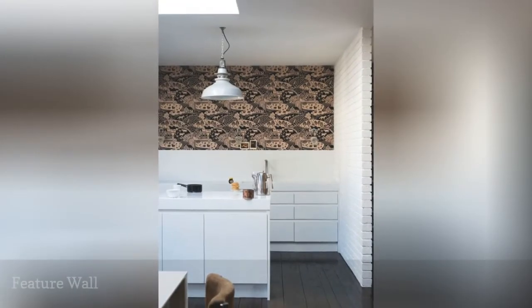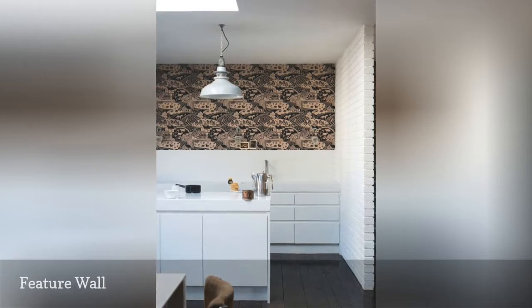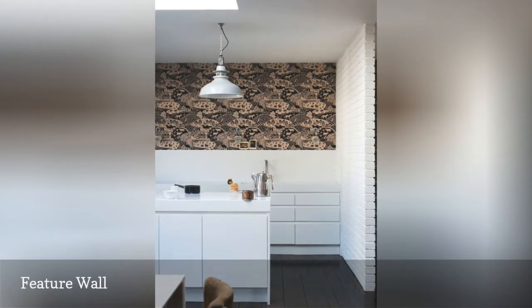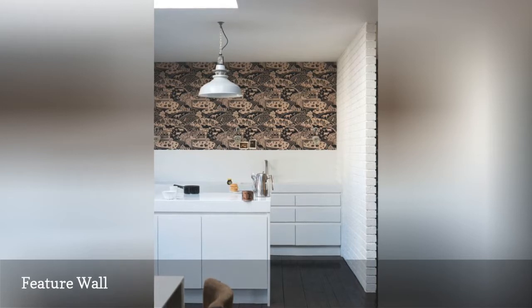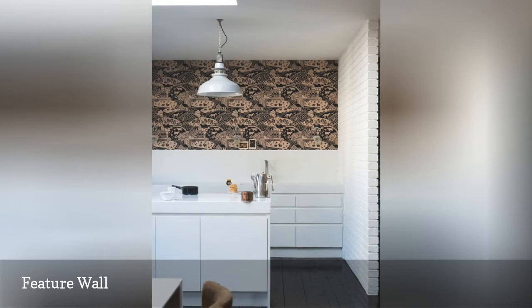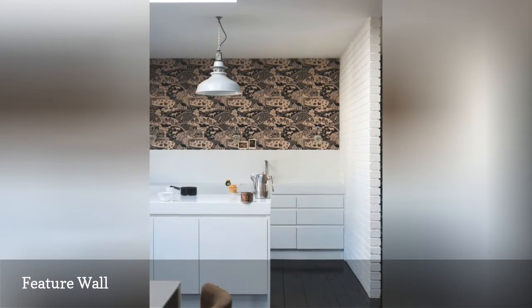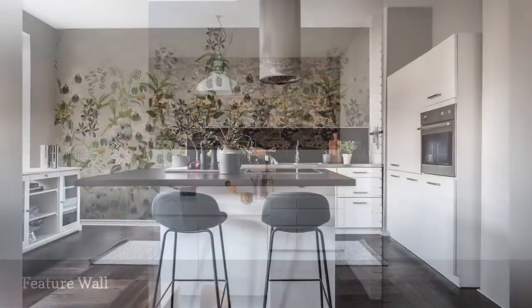One way to dress up the blank canvas of an all-white, contemporary cookie-cutter kitchen is by installing an accent wall of wallpaper in any pattern that strikes your fancy. If you keep the rest of the space neutral, there's no need to worry about coordinating colors or styles, so feel free to go bold like this wallpaper design from Farrow & Ball.